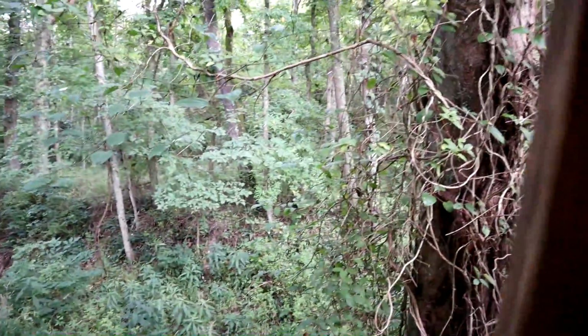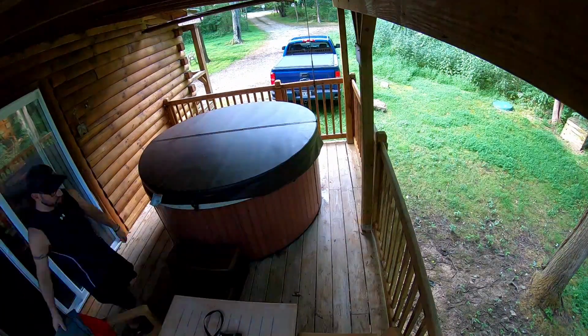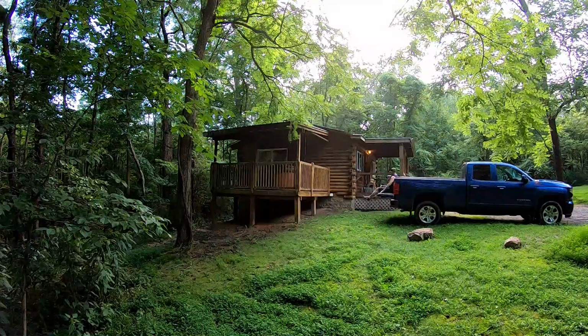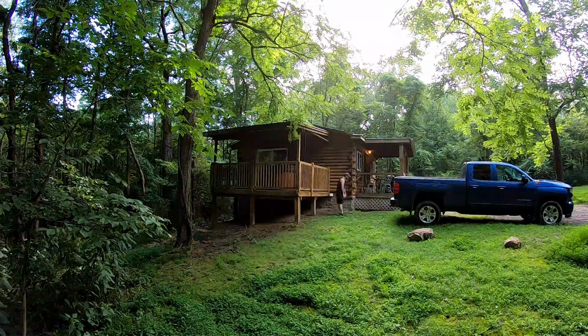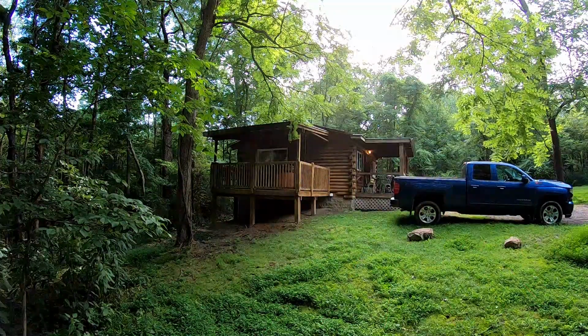And here's the corner of the outside porch. We'll just pan around. Let you see the woods here. And there's my truck, so you can tell how much space we got behind here. It's just kind of like a trench. Not much fun in the back, so you wouldn't say this has a backyard. But you can do some things in the front.